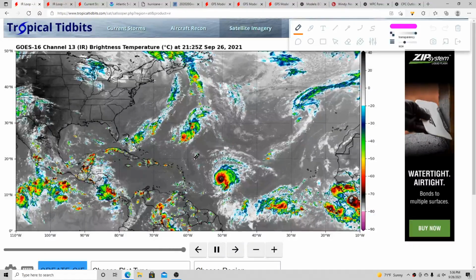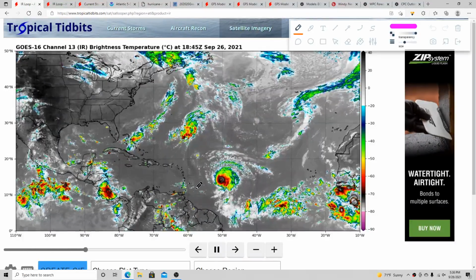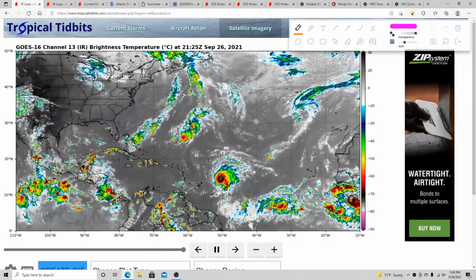Hello everyone, Storm11 here. Today we'll be having an update on the tropics. We're also going to have a very short update talking about the upcoming pattern across most of the United States as well. So we're going to get started with the tropics here with the infrared satellite imagery.